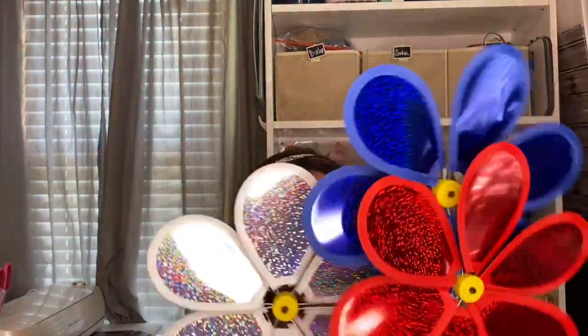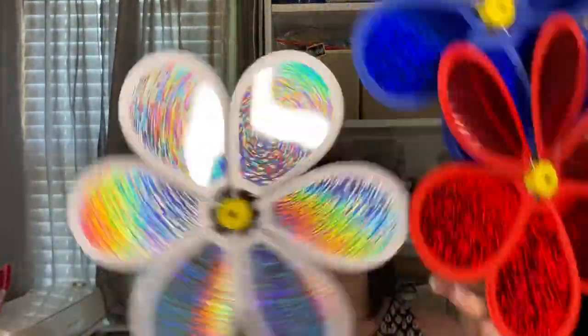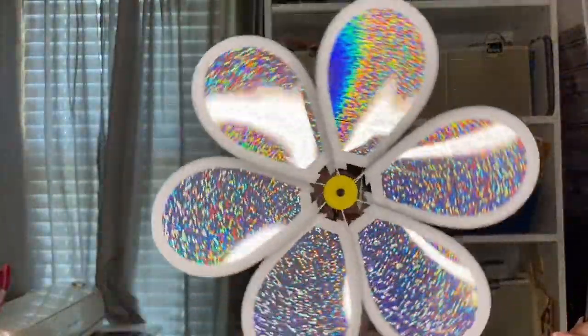And then finally, in the thumbnail, guys, if you saw the thumbnail, maybe that's why you clicked, I found these at my Dollar Tree. These are sort of holographic wind pinwheels. They're pinwheels, and they are so adorable. They turn like that. They are super well made. I was so shocked at the lack of plastic that came on these.